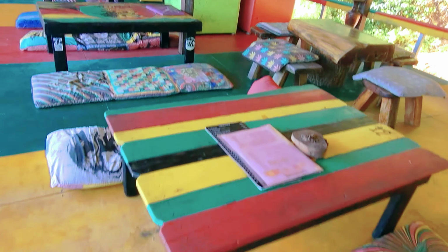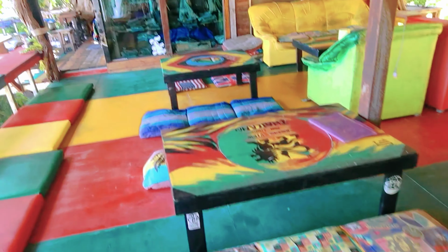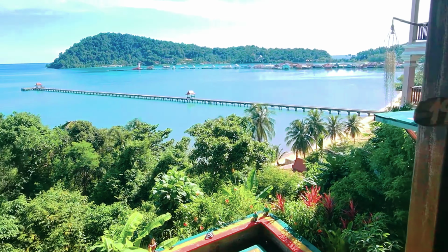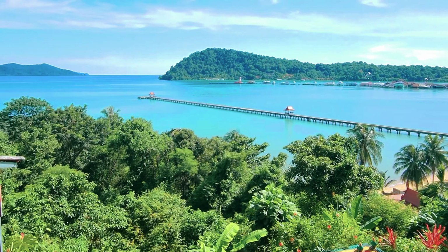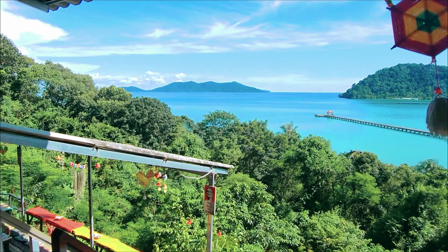Look at that. What a view. So there's all these seats you can lie down on, you can chill out and just enjoy that view. Beautiful.